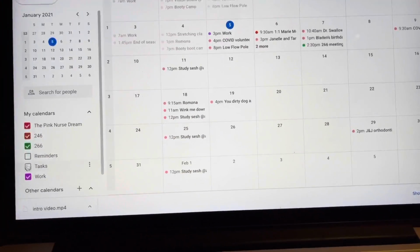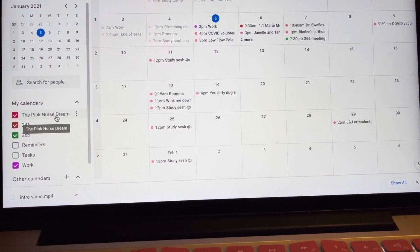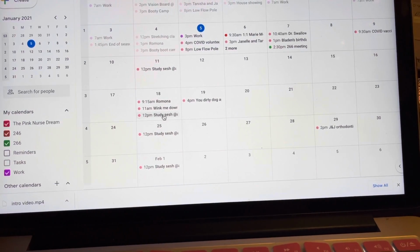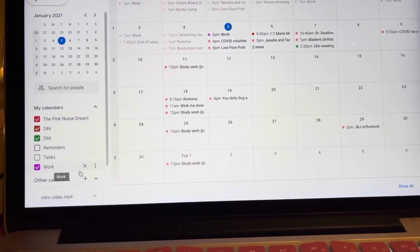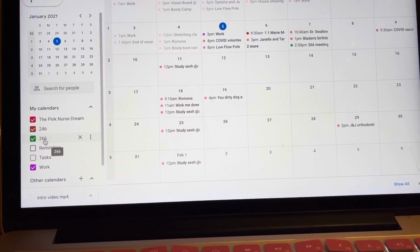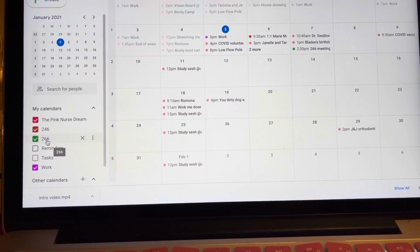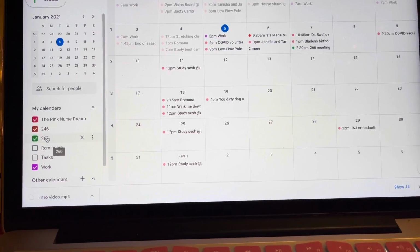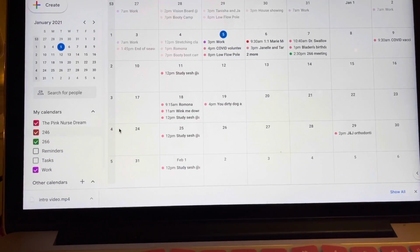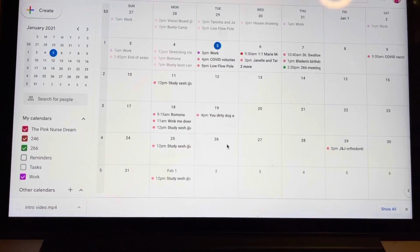But anyways, the Pink Nurse Dream calendar here is for my personal life. So I schedule my eyelash appointment, my study session, my therapy appointment, whatever. You guys get the picture. This is my personal life. This is my 246 class and my 266 class. At Nightingale College, all of the nursing classes are just numbers. I don't know why, but they just have them as numbers. But this is basically med surg. Both of them are pretty much med surg. I think this one's chronic illness and acute illness, something like that.